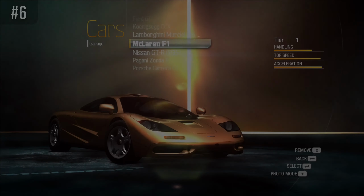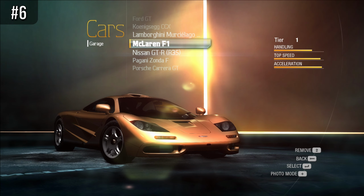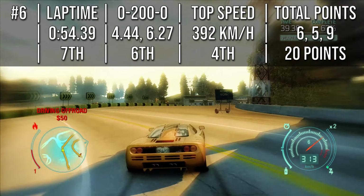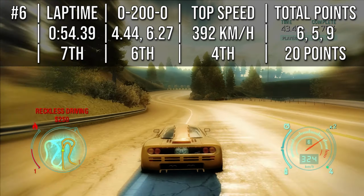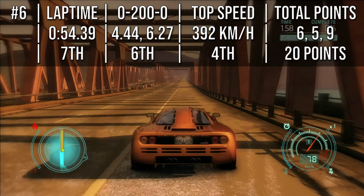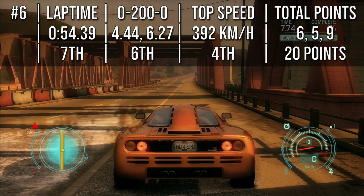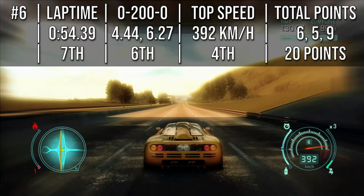Coming in at number 6 we have the McLaren F1, and I am very disappointed that this car was as bad as it is. I mean, it was decent at every test. It was okay at the lap time test, okay at the acceleration test, and it was somewhat respectable at the top speed test. It had a top speed of 392 km an hour, which is 4th of every tier 1 car. I mean, if you are somewhat skilled, yes, you can use this car, but there are far better options in the tier 1 category.